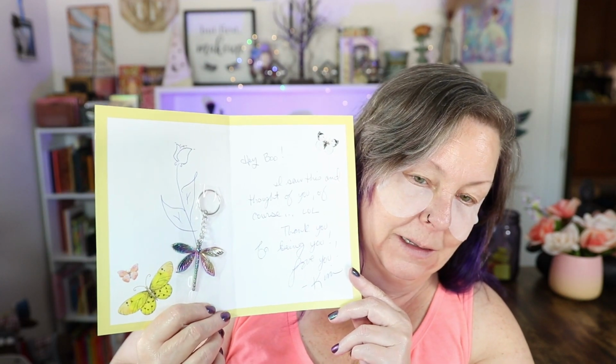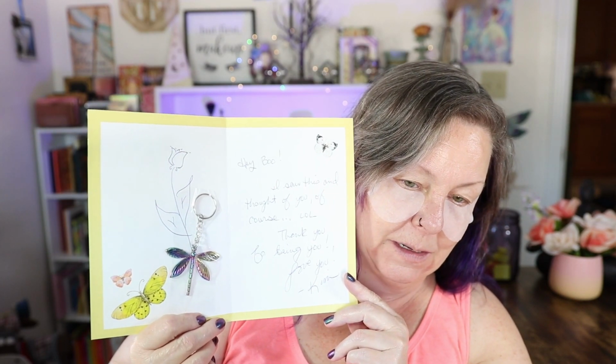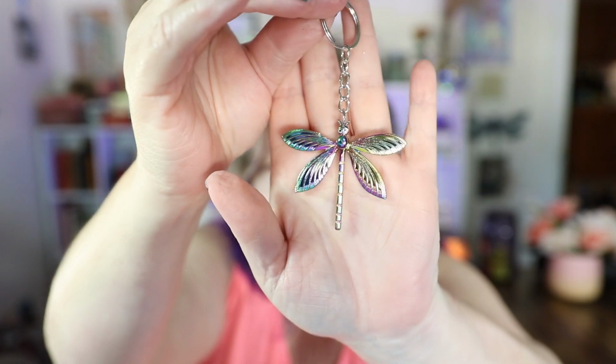And sure enough, there's a keychain and her famous little rose. It says, hey boo, I saw this and thought of you, of course, LOL, thank you for being you. Love, Kim. There's her famous rose, and look at the pretty dragonfly keychain she sent me. Look at how pretty that is.